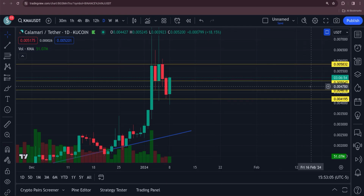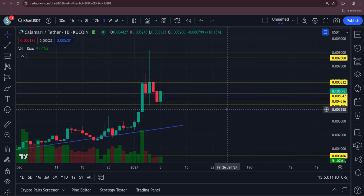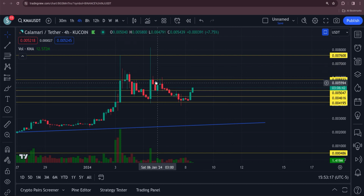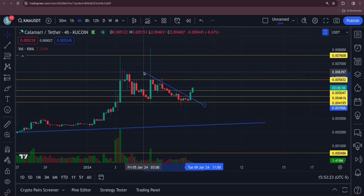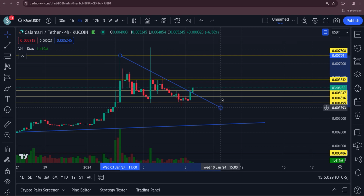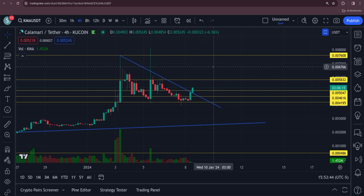If it breaks 5832, it's on its way. This thing is looking great. It's looking ready to make another big run here. If you go on a 4-hour and take any kind of resistance lines down through here, it's clearly broken out of them. It's hard to line these up. There are so many wicks down through here. Even if you go out through here like that, that's a plain breakout. Keep an eye on those levels. 0.005832. To go higher, it'll break this resistance area, and this thing could be heading for another new all-time high. I mean, that's absolutely in the cards.